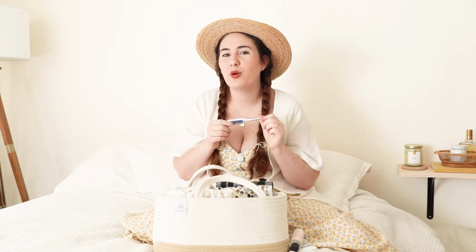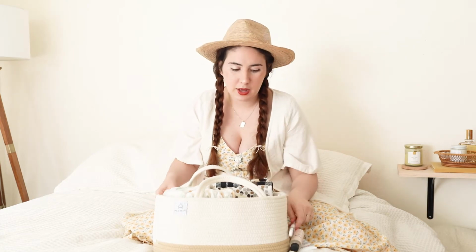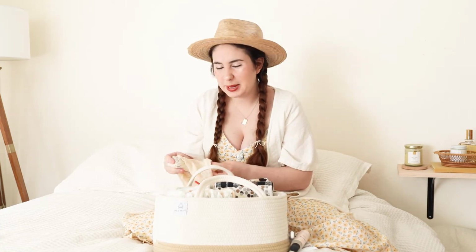We have a baby thermometer, which I didn't even own the first like 3 weeks of having an infant. I recommend getting one of these before you have a baby, but just for peace of mind, like if you wake up in the middle of the night and you're worried they have a fever, it's nice to just have it right there and you can check it super fast and then go back to sleep when they're most likely fine. But just for peace of mind, it makes a big difference.